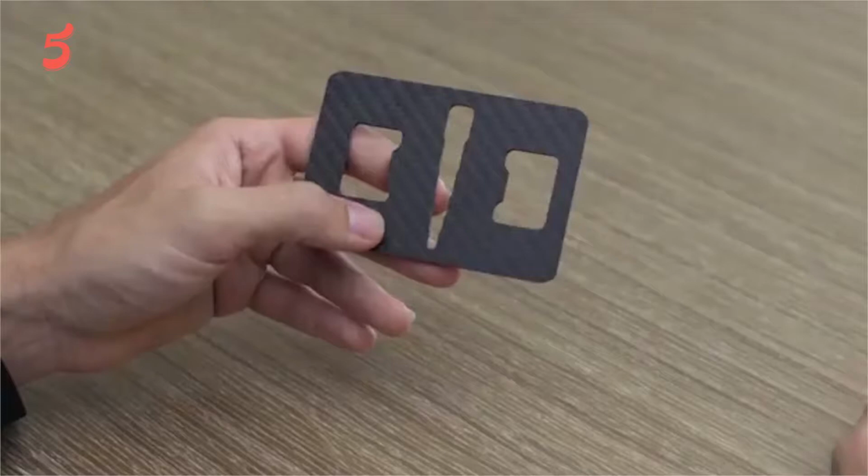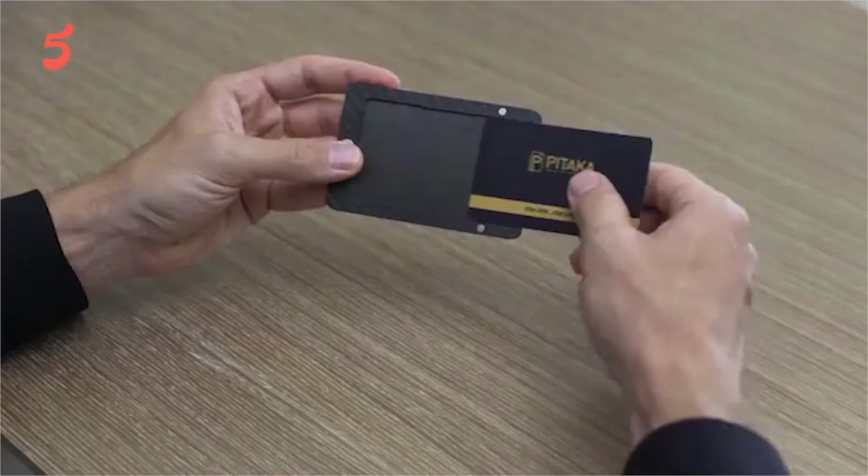Today we present the 5 best carbon fiber wallets to buy in 2021.